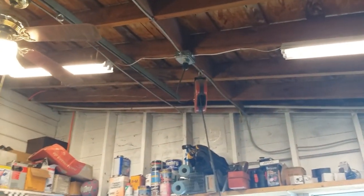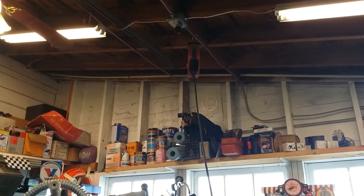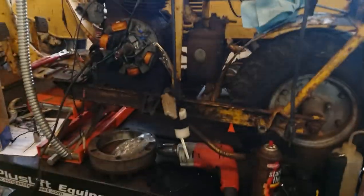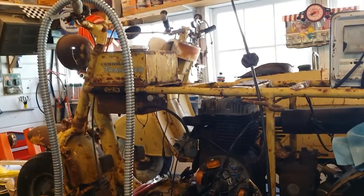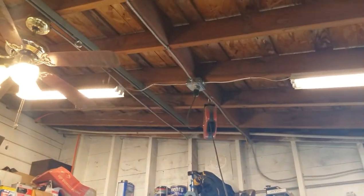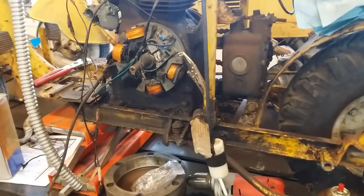And if I get a phone call or somebody stops by and we gotta go, no problem. Turn the light off and everything plugged into here goes off. I have another cord reel somewhere I was gonna fix up with a light in it and hang it on the other side and plug it in as well. So I'll have a hanging light and a hanging power strip. Just something you might wanna consider in your shop.